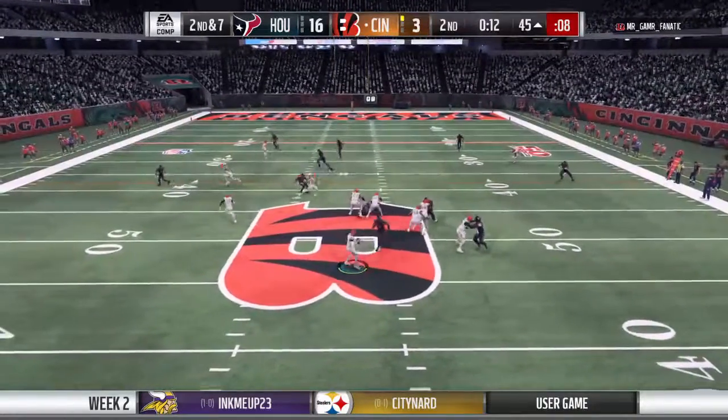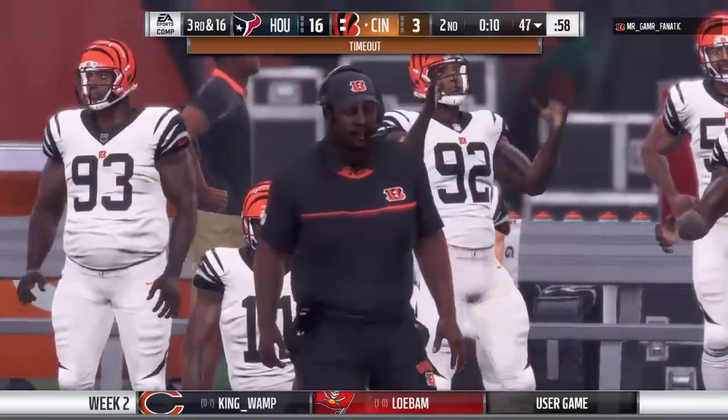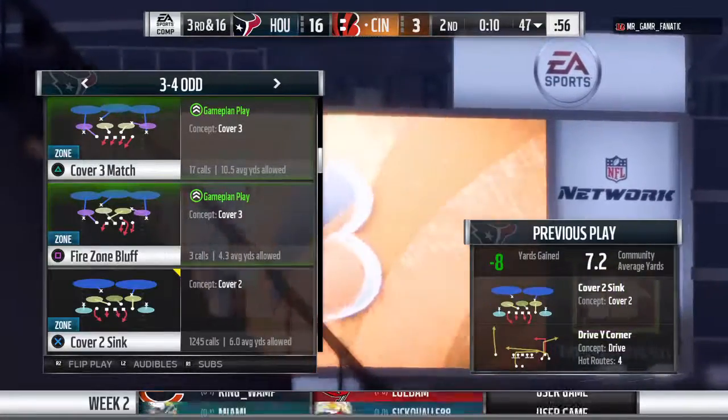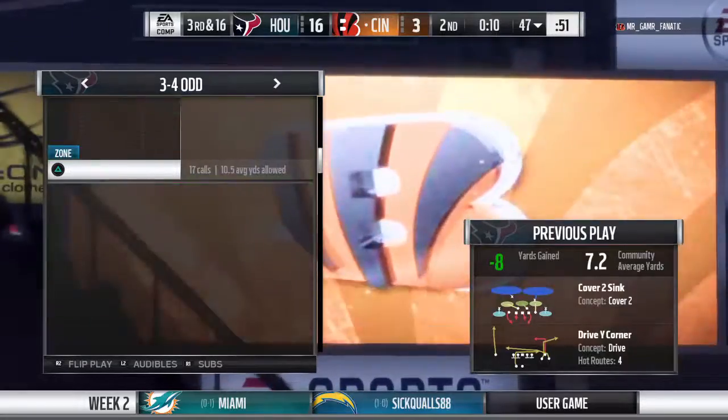A shotgun snap for Tannehill. Under pressure, and he will go down. Sacked back at the 46. Now a timeout signaled for, and they'll get it with 10 seconds to go before halftime.